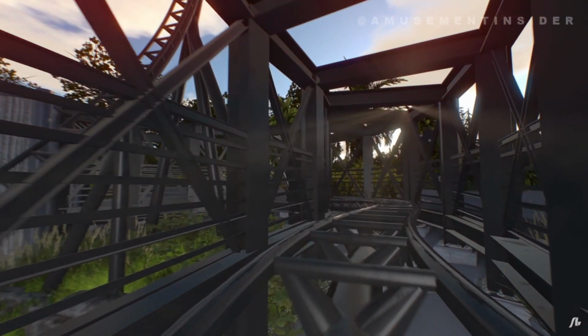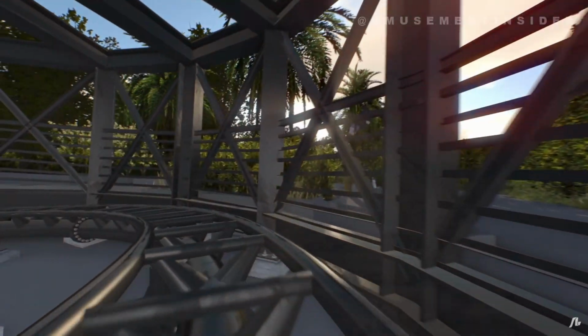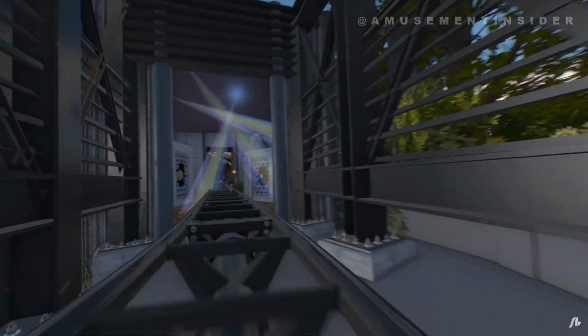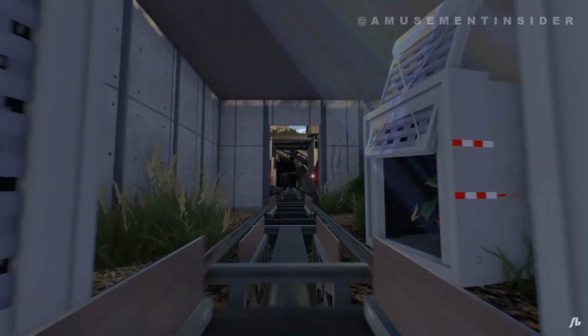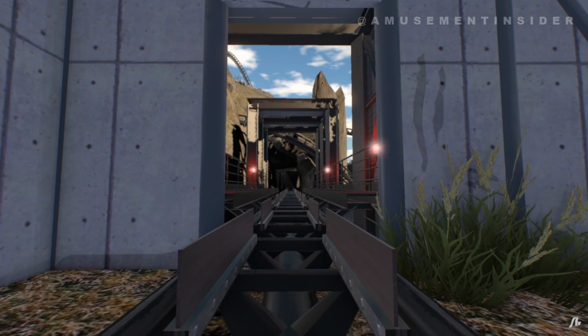Then some bank turns that really remind me of those bank turns after the launches on Terran. Then you have the famous barrel roll into the brake run. Now Red Fire and Ice Speed both have the same barrel roll, but it adds so much more thrill if it goes over the water. I think that it's not going to be the most thrilling coaster out there, not even close. I think that Iron Gwazi, Pantheon and even Kanda are going to be more thrilling than VELOCICOASTER.